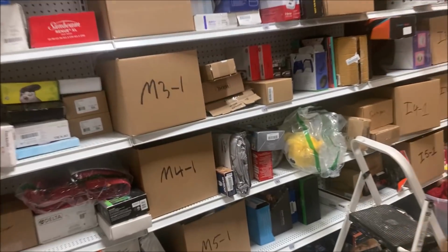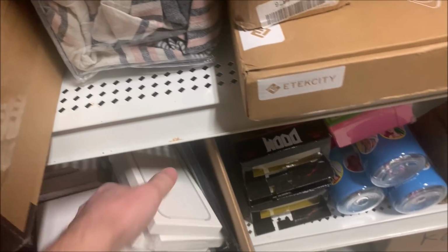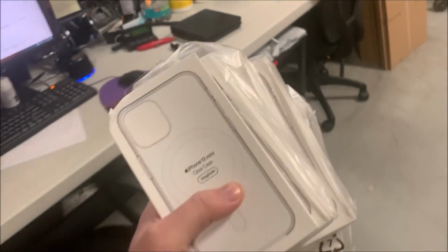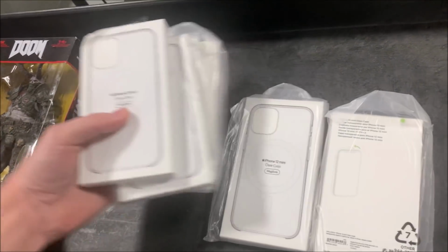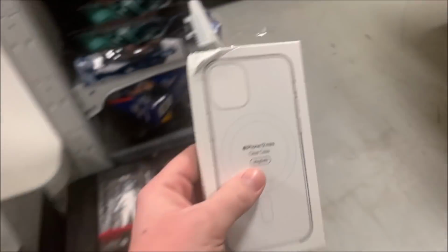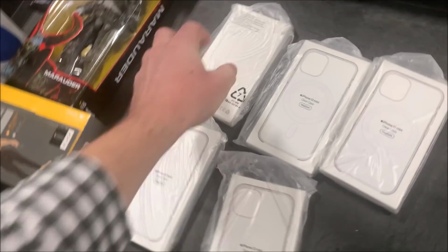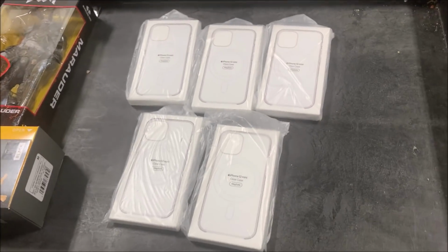And in K5-1, someone bought 5 of these. These are the iPhone original cases. I don't know if it's a reseller or what. They bought 5 for $199.95. These are for the iPhone 12. Since they bought 5, I'll get them when the box isn't dinged. So $199.95. These came on the Target pallets.